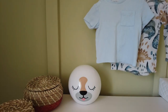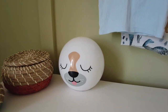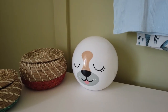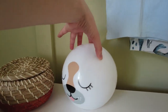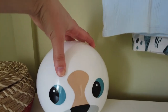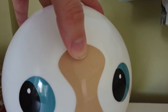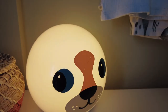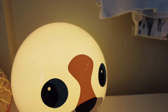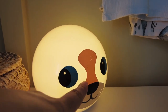Down here on top of the desk is this nightlight. So this nightlight, again, was from IKEA, but it was in the bargain bin because it has a little scratch on the other side. I don't know if you can see. There is a scratch on that bit of the lamp. And when the light's on, you can actually see it quite clearly, and obviously, it just doesn't look as great. So it ended up going into the bargain bin because of that scratch.